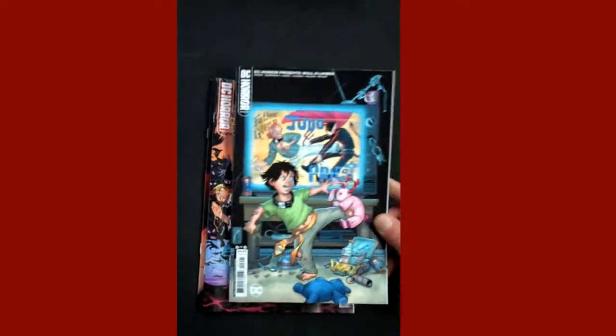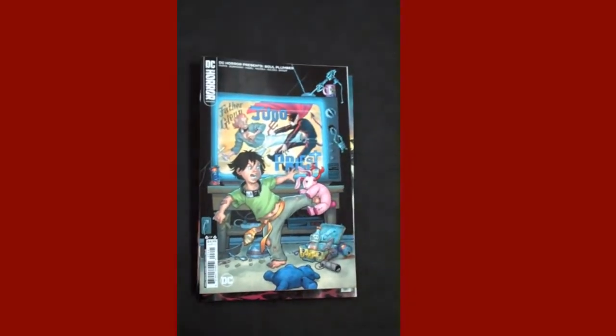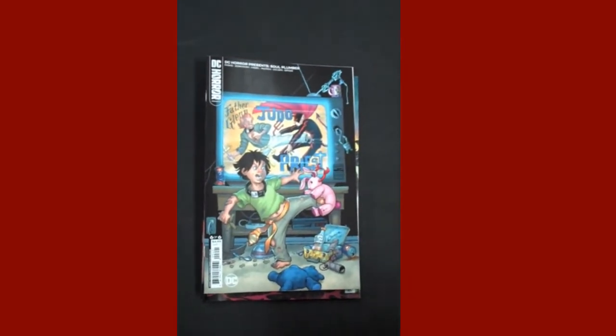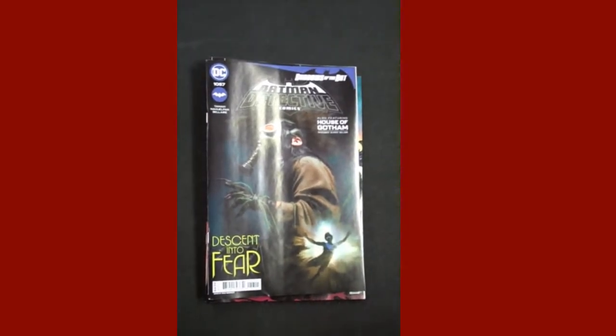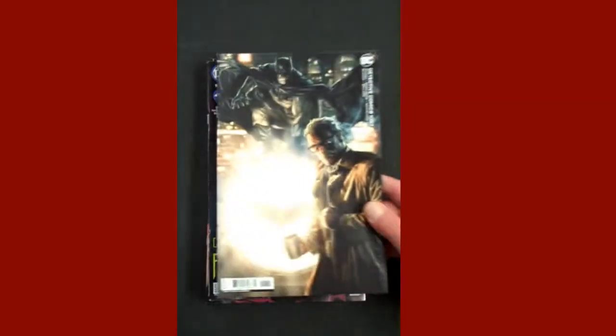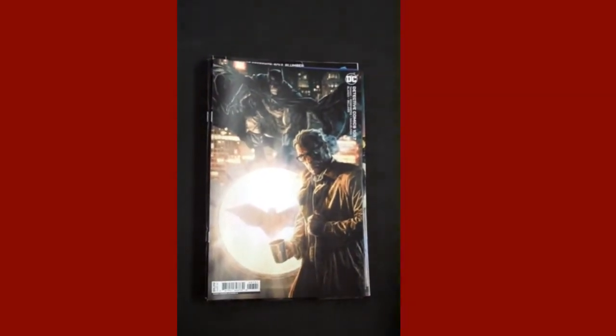It is 6 of 6 scheduled. There's the variant cover, and it almost looks like Stabbity Bunny that the little kid's kicking. I think that's kind of ironic. DC is up next with issue 1057 of Detective Comics. My God, I've got a crush on Lee Bermejo. That's the variant, and it is just fantastic.